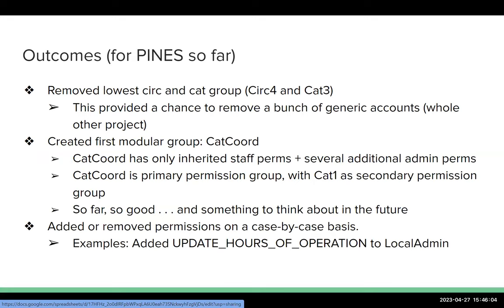So I did mention we've removed our lowest circulation and cataloging groups. And this actually provided a chance to remove a bunch of generic accounts that were really old, I think from 1999 or something like that when it was first migrated. So we removed a lot of outdated accounts.